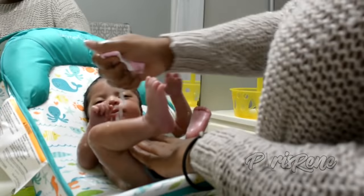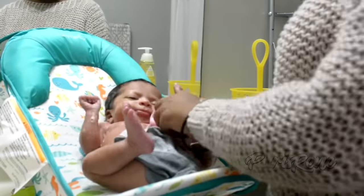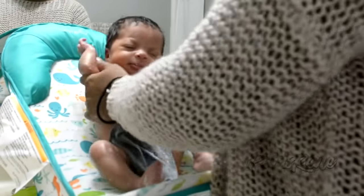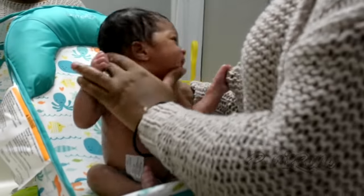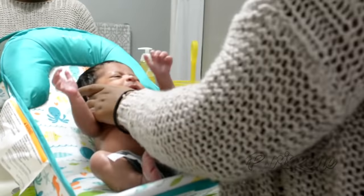So after that, I like to go ahead and apply some soap to her washcloth, and then I like to soap her up. Mind you, the soap that's already in the tub that I have for her is not a lot. It's more water than soap. So I just like to soap her up with the washcloth. Make sure I get under her arms, her feet, her little private area, and also her back as well. You want to make sure you get their back. You do not want to neglect any areas.